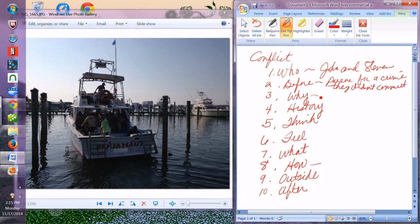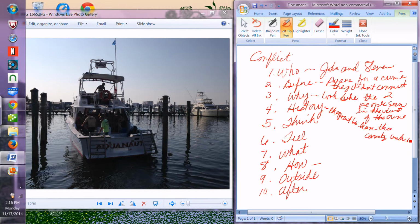And why are they being pursued? Let's say they look like the two people seen in the vicinity of the crime. In the history, let's just say they decided to flee on a boat because they want to leave the country undetected. So you can see I could just make this into an elaborate story.